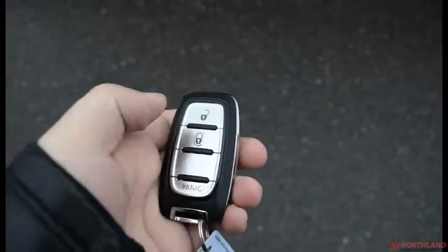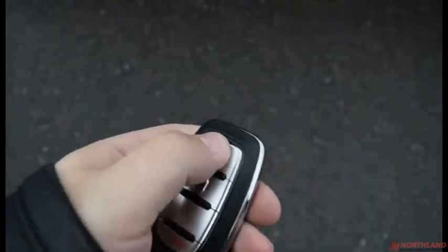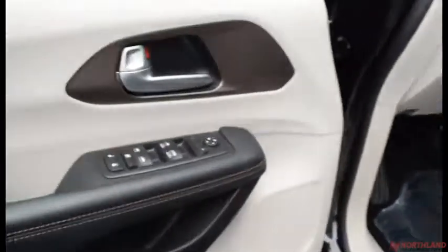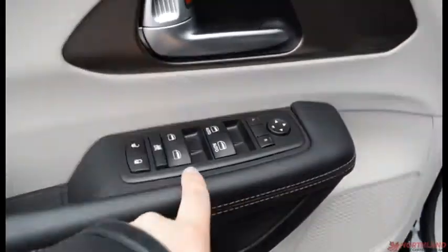Okay, we got our keys here, two press to unlock, one press to lock, and we got our panic button down there. It does also have proximity keyless entry, so if you have the key on your person, you put your hand in there, it will unlock for you. Now on the door here, you do have electric mirrors, windows, and locks all right here. Handle here, some storage, and some more down here with the water bottle holder.